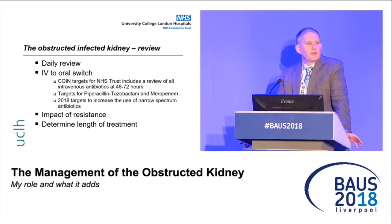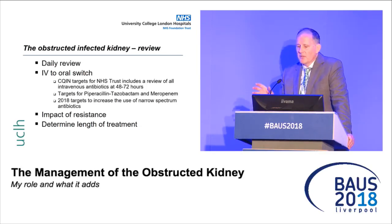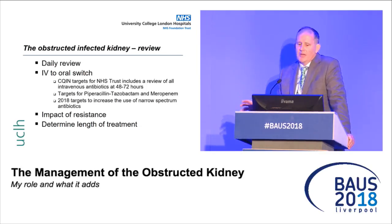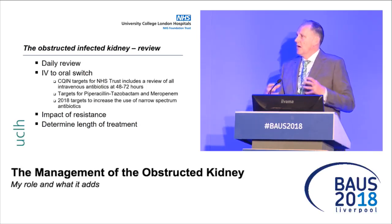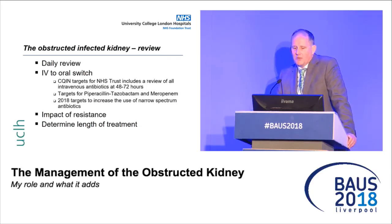They're also restricting the use of piptazobactam and meropenem. And in 2018, the targets have now increased. It's really important, moving hospitals to narrow spectrum antibiotics. So there's quite a lot of pressure in terms of what happens to the patients subsequent to them having an infection.